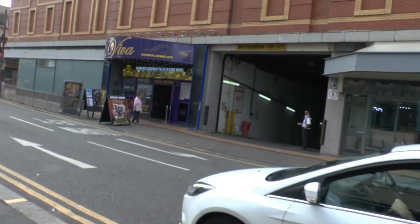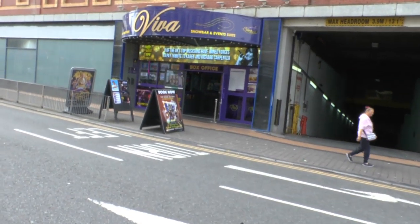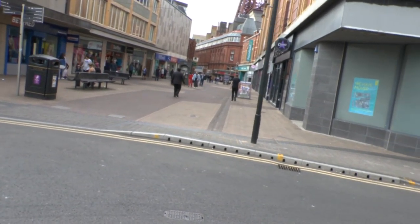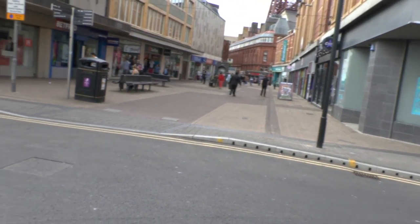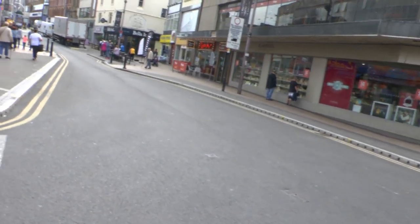I think I can close the camcorder down just for a few seconds. And now we come to this junction that takes you down to the Winter Garden. Not that takes you down to Blackpool Tower. We're not interested in that area this morning. Now we're carrying on our walk. We're walking in a straight line.